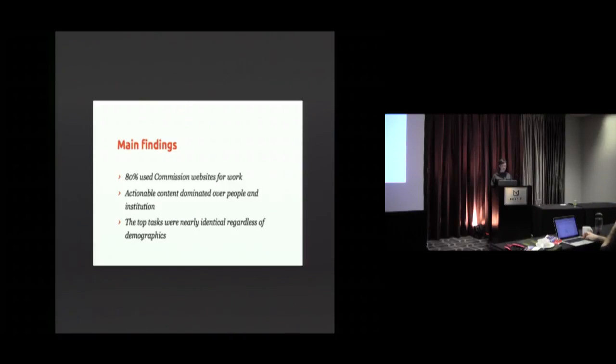Actionable content really dominated, which also helped make the case for service design, but all of the academics and the self-promotion and the internal stuff was all at the bottom of the list. The top of the list was all very action-oriented content.